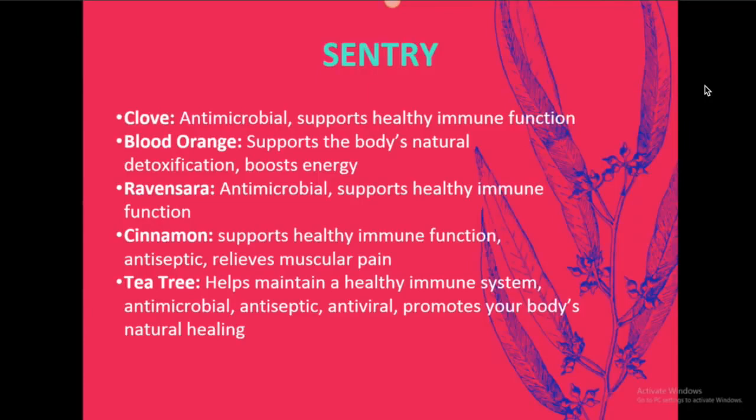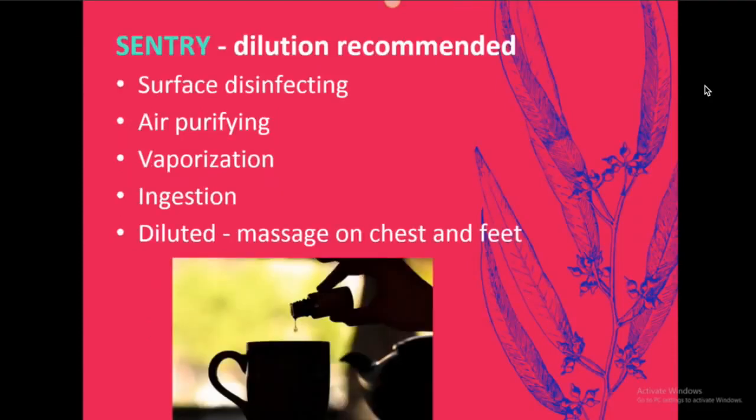Now, Sentry, as I mentioned, is designed to be taken internally. It can also be used externally, but it is designed for ingestion. Some people can take it right into the mouth. It's a bit spicy. Here's the perfect way to take it with the children. If you have children that are feeling sick or they've been exposed to colds or flus, the combination of Sentry and our Vanoli is like a super incredible cold buster.